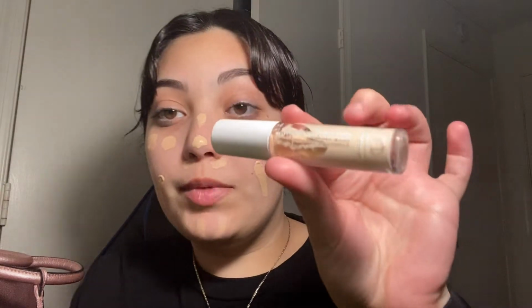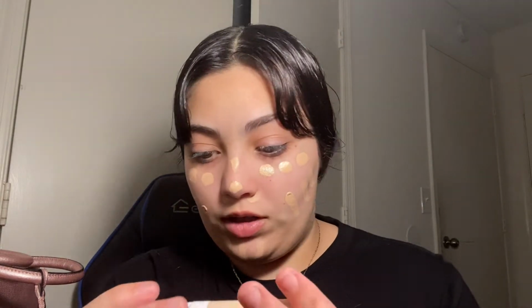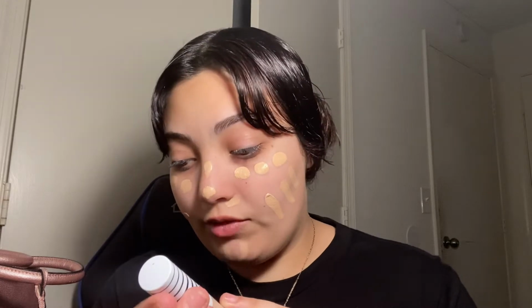This is a concealer I'm going to be using. It's the one by e.l.f. It's the Hydrating Camo Concealer with a satin finish, and it's in the shade Fair Warm. And then the CoverGirl one is in the shade Classic Ivory. Okay, this is the brush. I don't even know where I got it, but I just love this brush, and as you can see, I'm always using it for everything.